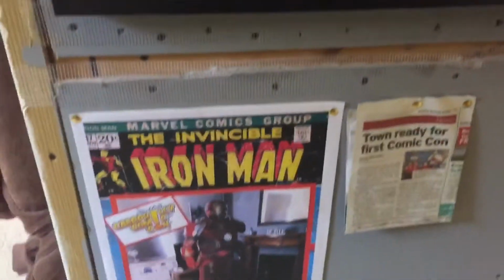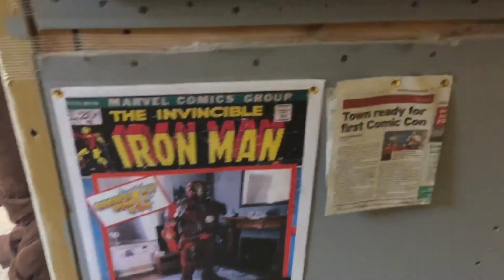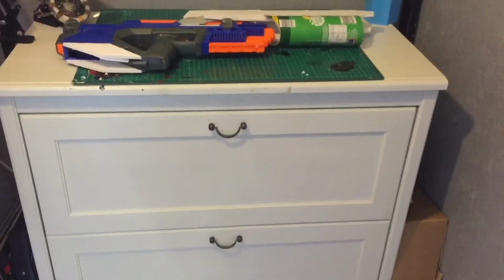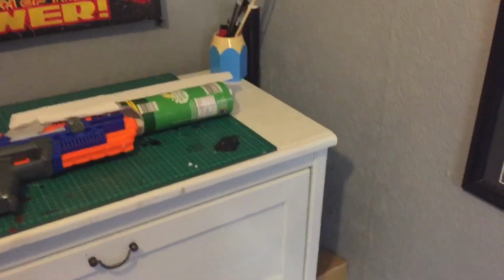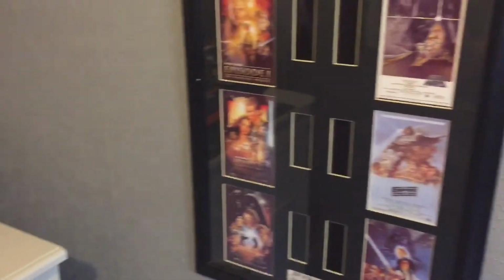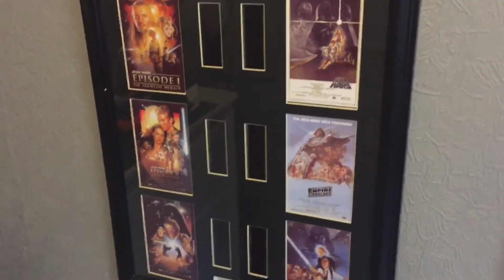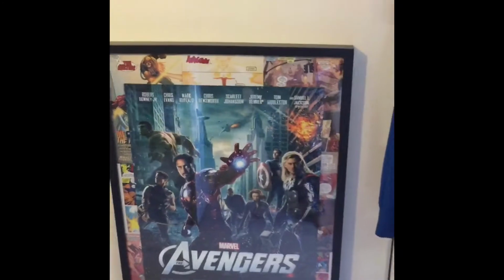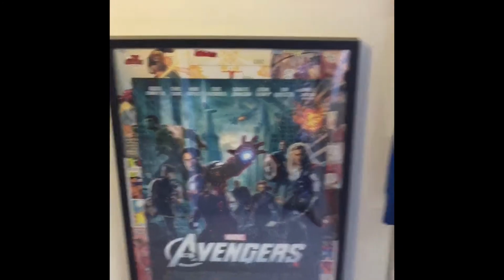Moving down then, we've got my Iron Man poster from my Penavan walk and me in the paper. Yay, famous. Turning around then, inside the drawers we've got a lot of my drill bits and a lot of my pieces. And I don't throw out a lot because I like using bits for custom collectibles. Then we've got the film cells for the 6 Star Wars films. And then I've got a custom made comic book frame that I made using old comic books and an Avengers poster just to cover the door.